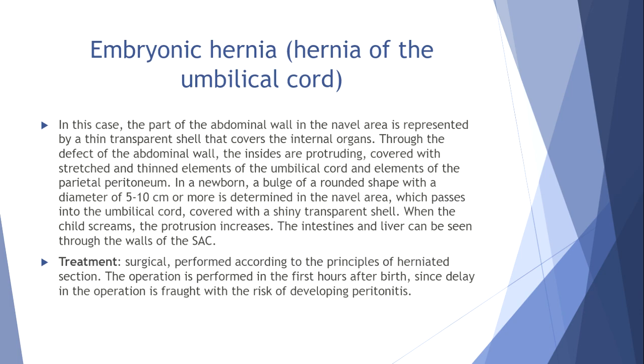Embryonic hernia. In this case, the part of the abdominal wall in the navel area is represented by a thin, transparent shell that covers the internal organs. Through the defect of the abdominal wall, the insides are protruding, covered with the stretched and thinned elements of the umbilical cord and elements of the parietal peritoneum. In a newborn, a pouch of a rounded shape with a diameter of 5 to 10 centimeters or more is determined in the navel area, which passes into the umbilical cord covered with a shiny transparent shell. When the child screams, the protrusion increases. The intestines and the liver can be seen through the walls of the sac.